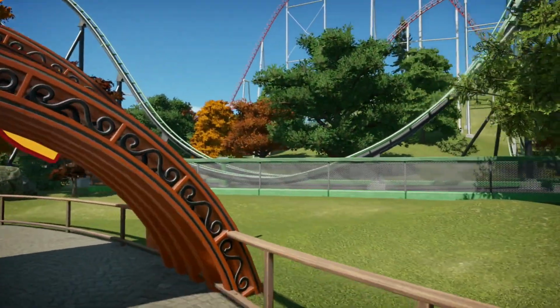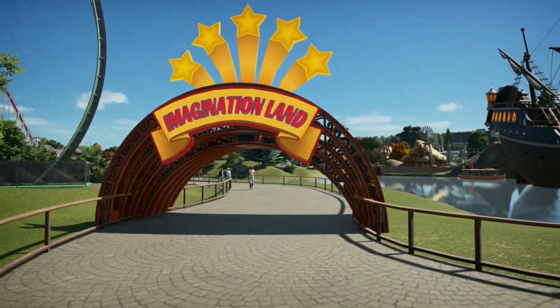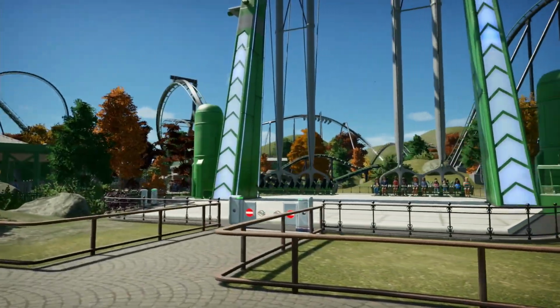Right, well, that's the end of Imagination Land, and obviously an area of the park he'd love to develop if he has more space, so hopefully he can get his hands on a PS5 soon.